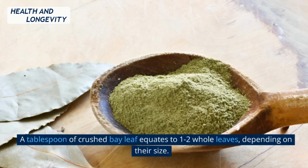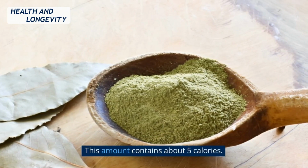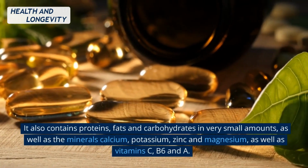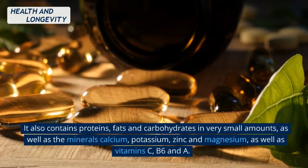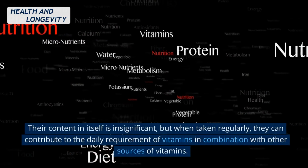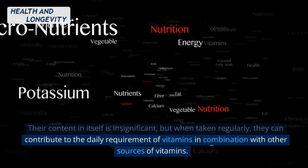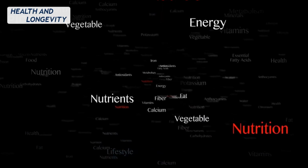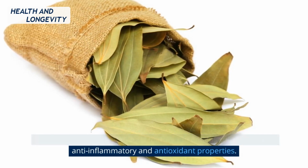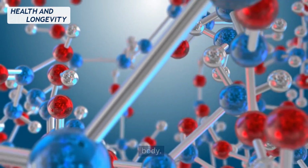A tablespoon of crushed bay leaf equates to 1 to 2 whole leaves, depending on their size. This amount contains about 5 calories. It also contains proteins, fats, and carbohydrates in very small amounts, as well as the minerals calcium, potassium, zinc, and magnesium, as well as vitamins C, B6, and A. Their content in itself is insignificant, but when taken regularly, they can contribute to the daily requirement of vitamins in combination with other sources of vitamins. But the most important thing is that laurel contains substances with anti-inflammatory and antioxidant properties. These, as well as vitamins and minerals, bring many benefits to the human body.